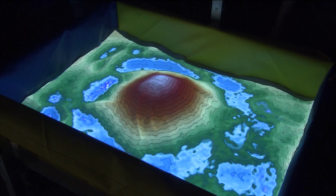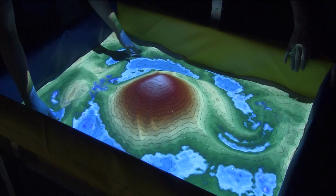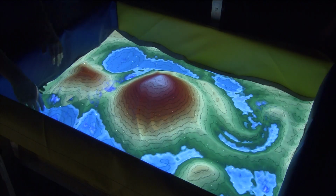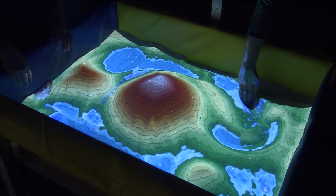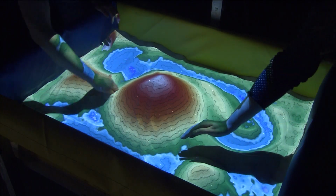Thanks, Courtney. And this tool here has a Microsoft Kinect to sense the level of sand in this sandbox. And then the Kinect feeds its information into a computer that then sends a signal to a projector to draw the appropriate topographic lines on this topography. The fun thing about this, as we can see here, is that the sandbox and its Kinect and its projector, they all work as a team.